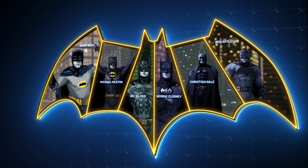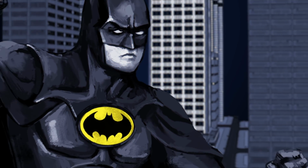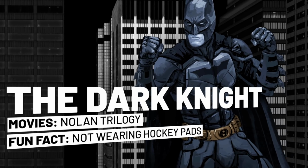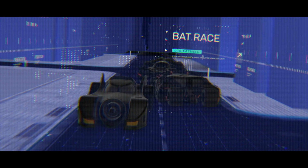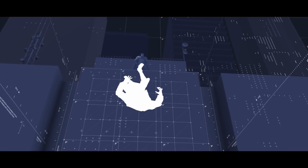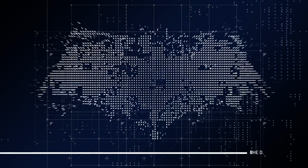We're restricting our competitors to the Batmen who kept the role for more than 1 film. Sorry, Clooney. There's Michael Keaton's Batman '89, Christian Bale's Dark Knight, and Ben Affleck's Batfleck. For our challenges, they'll have to race their Batmobiles through Gotham, grapple gun their Jokers up a building, and deliver their most powerful strike to send him flying off the side. Whoever performs the best in each section gets a point. Most points after all 3 is crowned our most powerful.